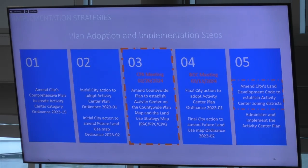And so after that goes forward, then the land use will come back locally to the BOC, and we're expecting to be at the March BOC meeting, and that will be the final action on the Johns Pass Village Activity Center on our map. And then from there, we have to establish those zoning districts in our land development regulations. And that's what the input that we're trying to get today is, to help us establish these zoning districts and get public input.